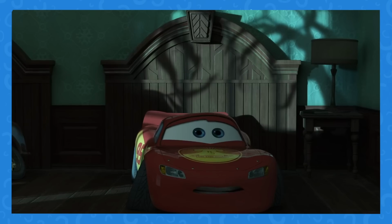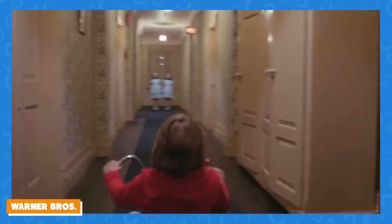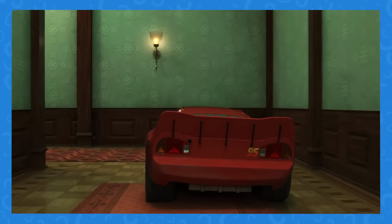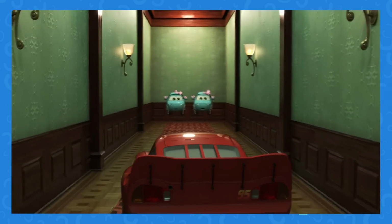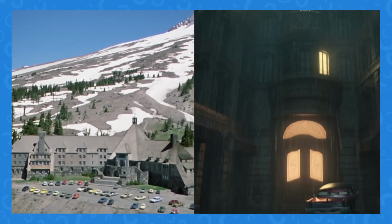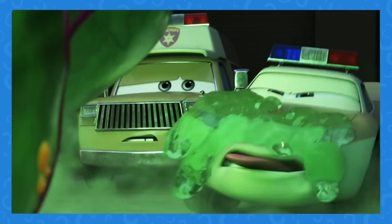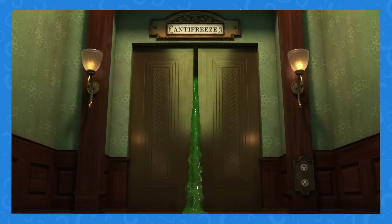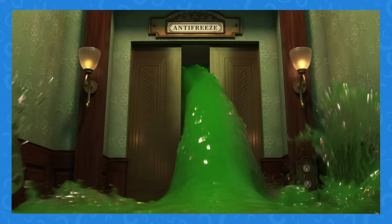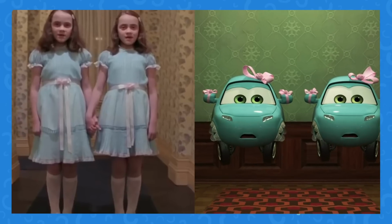G-rated films and series don't necessarily take influence from world-renowned horror films like The Shining, including the Cars films. But that didn't stop the Cars on the Road producers. In Episode 2, Mater and McQueen stop at a spooky-looking hotel that looks a lot like the Overlook meets Disney's Haunted Mansion. Instead of some horror film liquids, if you know what we mean, we see an elevator that spews antifreeze instead, and a group of car ghosts lingering in the hallway instead of the creepy twins from The Shining.